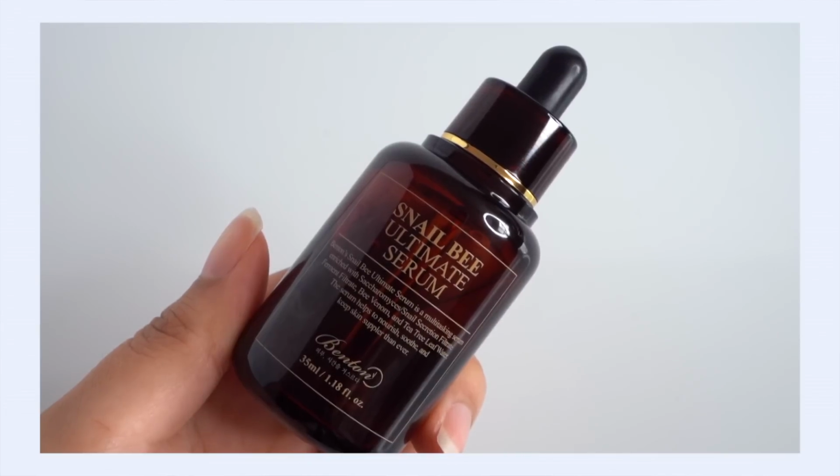This is also just a great formulation to choose if you are looking for some general brightening in your skincare routine and in a really kind of gentle way. This is a great one with a really hydrating texture. Now, maybe you have slightly more dry skin or combination skin, but you like a little bit more body to your serums, right? So they have the Ultimate Snail Bee Serum, and this is really quite similar to the Essence, but there's a couple of differences.